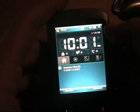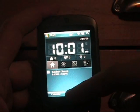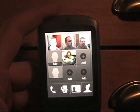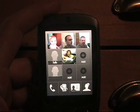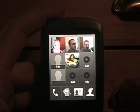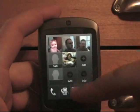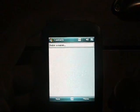Now, the more interesting way to launch applications, the thing that the HTC Touch is known for, is with the TouchFlo feature. What you do is you start at the bottom of the screen and just flick up, which brings you into TouchFlo. This brings you to a list of, this is my kind of quick contacts list, so it shows you pictures of people, or if they have no picture, just their name. You can also go directly to your contact list.